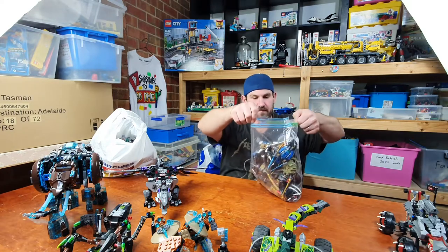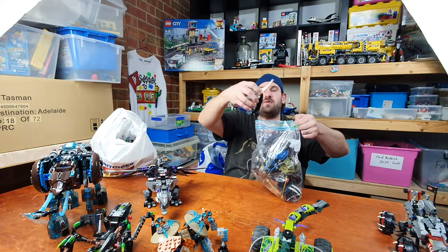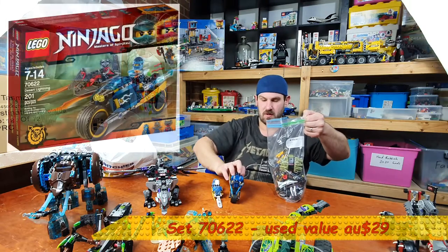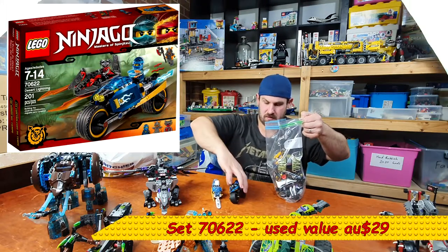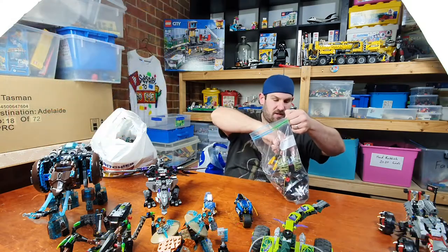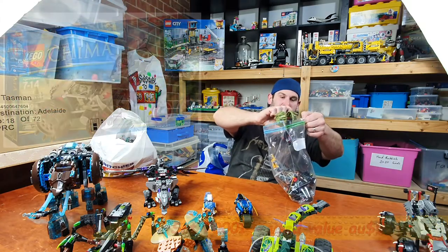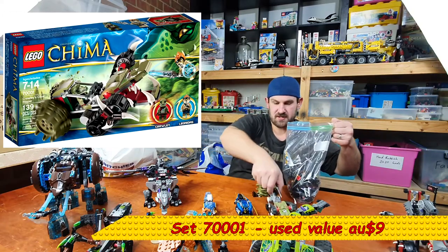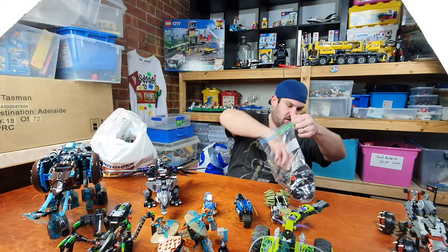In this bag, as I said, I don't know what all these sets are yet, but we're going to have a close look at them. So as I'm pulling them out of the bags, I'll put the prices up on the screen.